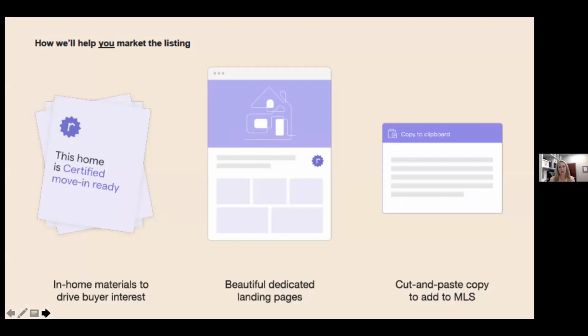They'll create landing pages, and they'll add information that you can cut and paste into the MLS that says you're a certified property. That has a nice ring to it when you're going to sell, and it makes people feel confident that they can make a higher offer on your house because they know you've had it valued, you've had it pre-inspected, and you've had those repairs done. In today's market, you probably would have multiple offers quickly with that certification.